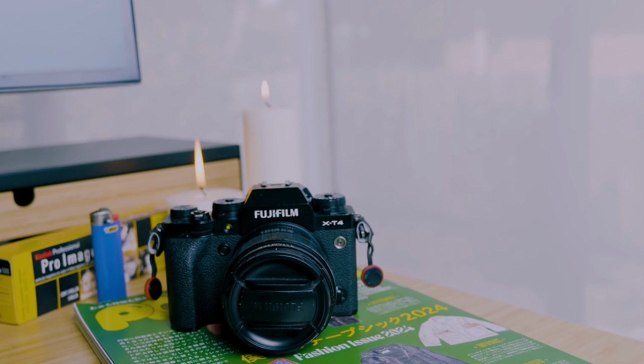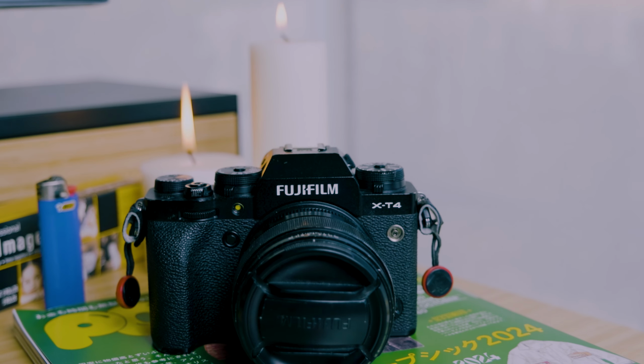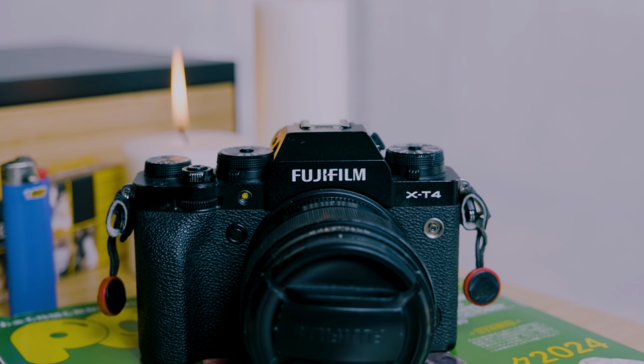And, elephant in the room, I am a Fujifilm user, which means I'm using APS-C cameras most of the time. So using a full frame camera, it's nice. You get a vibe with the full frame camera that you can't achieve anywhere else outside of full frame. So yeah, that's nice. So who would I recommend this camera to?